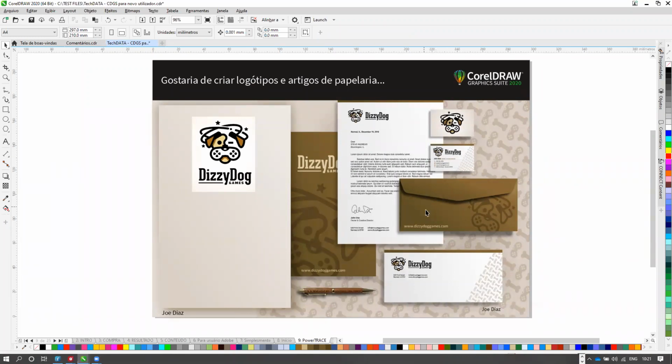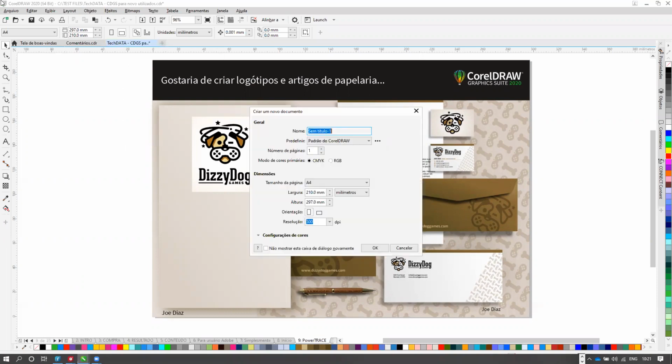Now, if I'm doing a project, you can see here I have a letter, I have a business card, I have an envelope, I have a poster. Now, if you look here, you can see that my document today is 25 pages. Now, every CorelDraw document can have up to 999 pages.